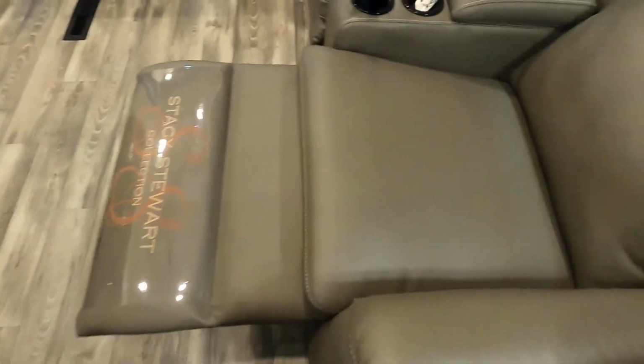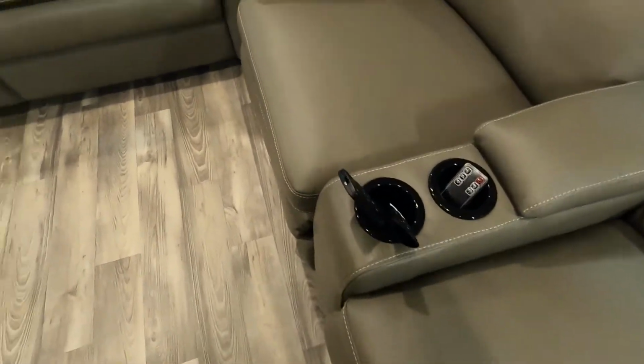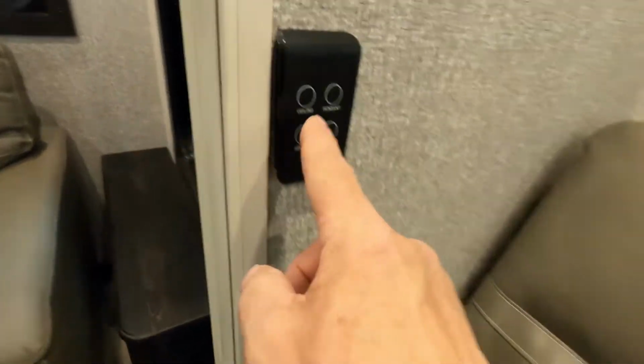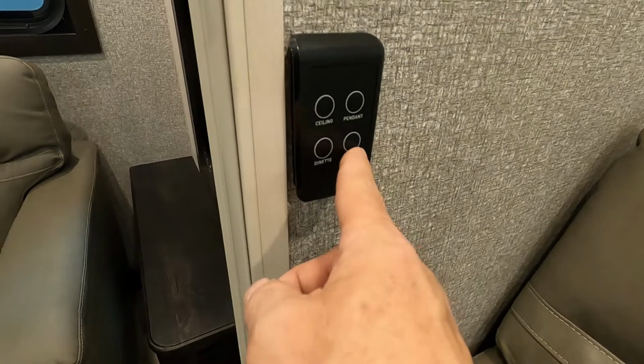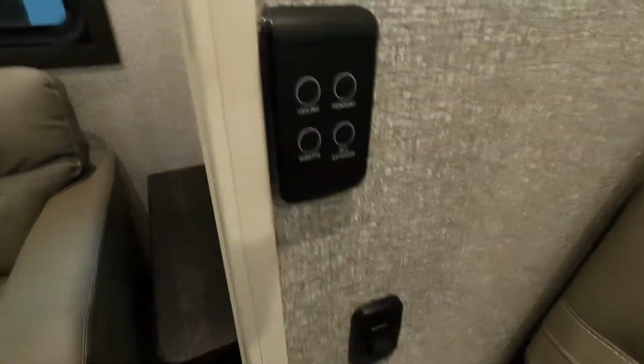Got your recliners here, parachute pull I like to call it, just feels like a parachute pull. Pull that up, that'll recline you. Use your feet to push it back down. Got your remotes there, we'll get to those for your entertainment center. Lighting, lots of lighting you can control from here too. All exterior, if you look outside, oh yeah, I remember I gotta shut off my lights.